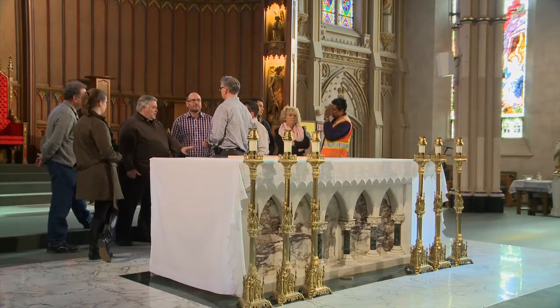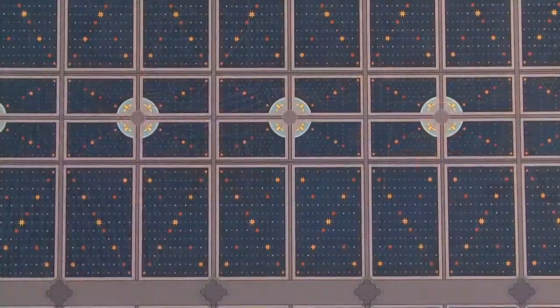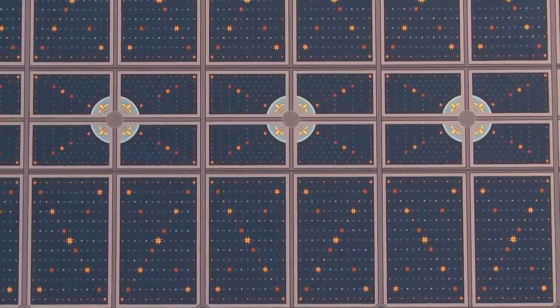We're going to be ready, no matter what, because we're prepping like crazy. With one last review of the design, it's time to put the game plan into motion. The ceiling at St. Michael's Cathedral is about to be reborn.